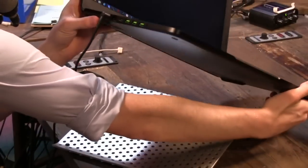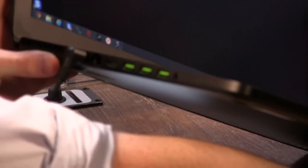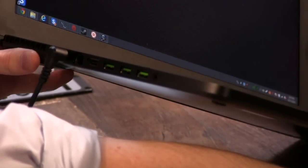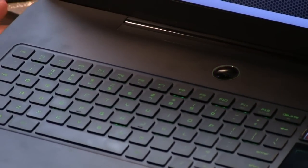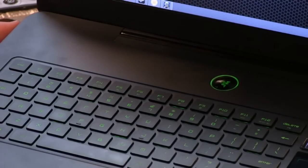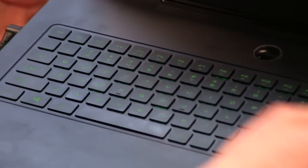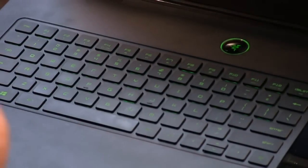You have HDMI out. You have Ethernet, and you have an integrated headphone mic port down there. And you like the style. You like the way it feels and looks. I really do. This is the biggest selling point of this laptop, using it and bringing it out. It is nice. It is stylish. It is a dream to use. It's very fast. Just looking at it and typing on it feels great.